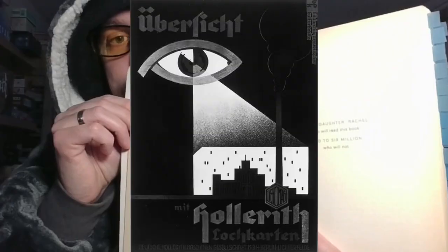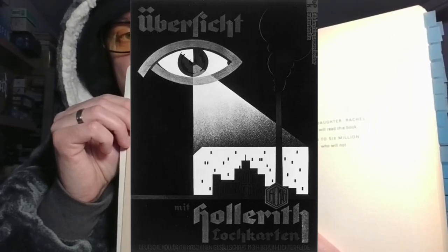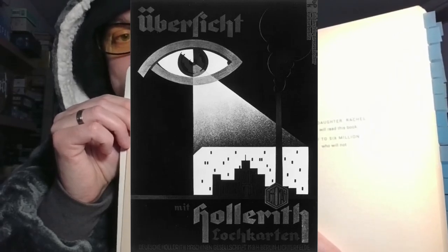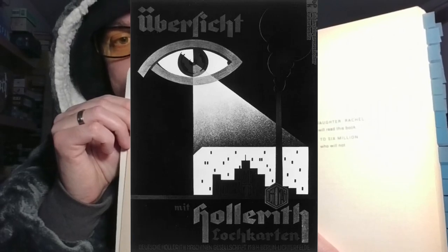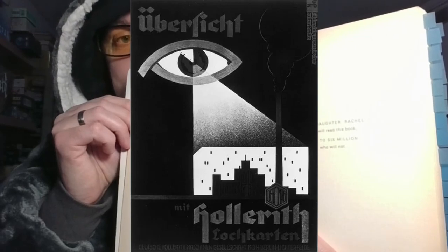And then when you get inside, that's a picture of the punch cards which these machines used. And then another page worth showing is this. This picture is pretty fascinating. It's got a huge eye at the top, which is looking down over a city. And the city is in silhouette against one of the punch cards. And then translated, it says, "See everything with Hollerith punch cards."